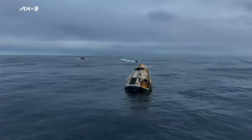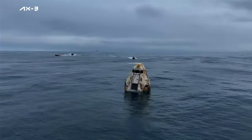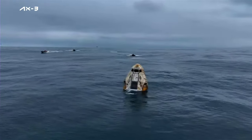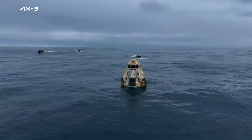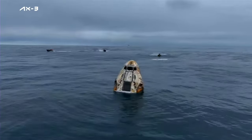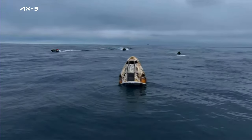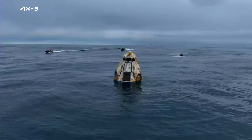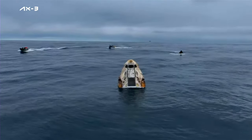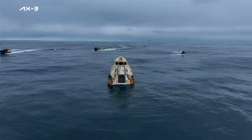Yeah, and like you said, it was faster than anticipated, but it's an example of when you have teams prepped and you've done your homework to know where crew's coming back. It's an example of how Axiom and SpaceX are ready to receive their crew back on land. And you can see the recovery crew now getting close to approaching the Dragon Freedom spacecraft.